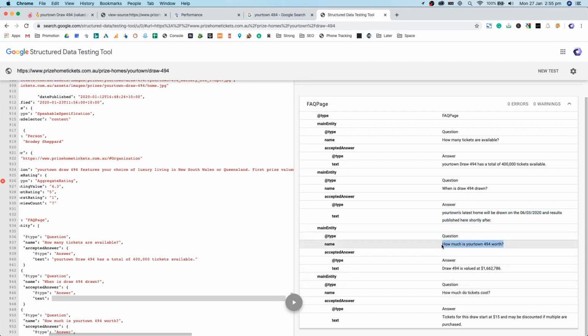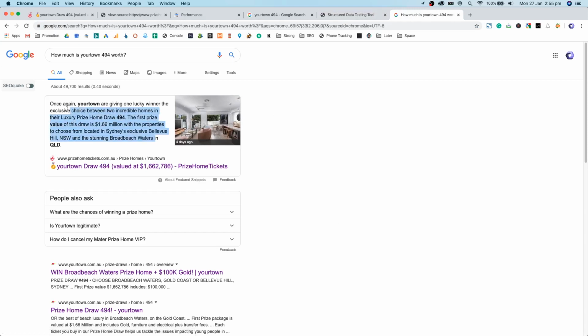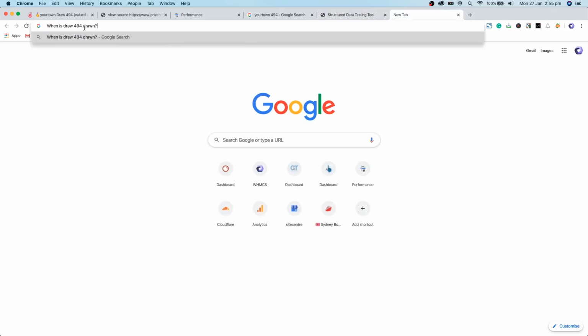You can also Google these questions, and we come up with this because we've got an FAQ schema applied. So having these as valid, important questions can help you get these zero position items. So if you don't rank zero position for your keywords, then you should really consider it.